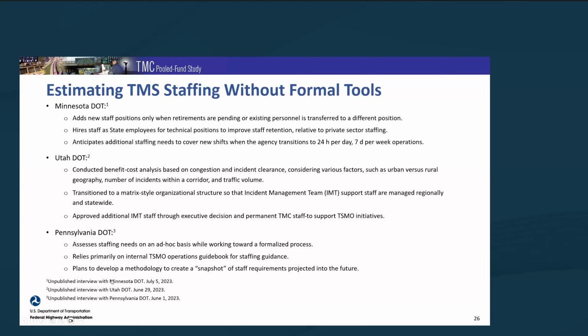Let's talk for a minute about a few examples of agencies that estimate TMC staffing without any formal tools. Minnesota DOT has adopted a sector staffing model for its centers. Because it is a public sector agency, staffing decisions are highly contingent on availability of funding, which is very common in most states. New staff positions are created only when there is impending retirement or existing personnel must be transferred to a different division within the TMC.